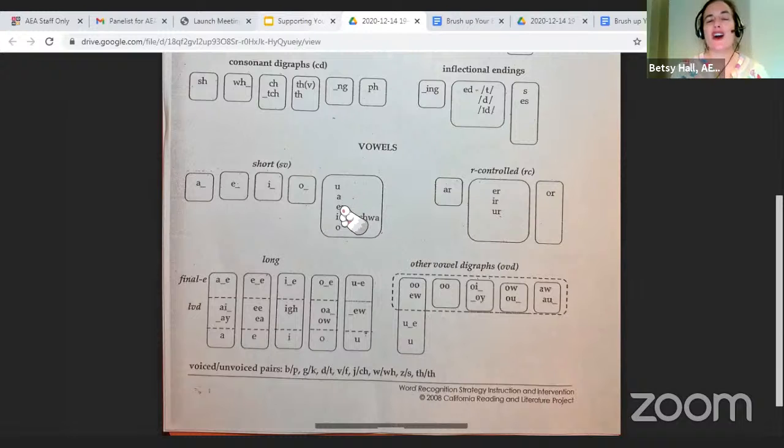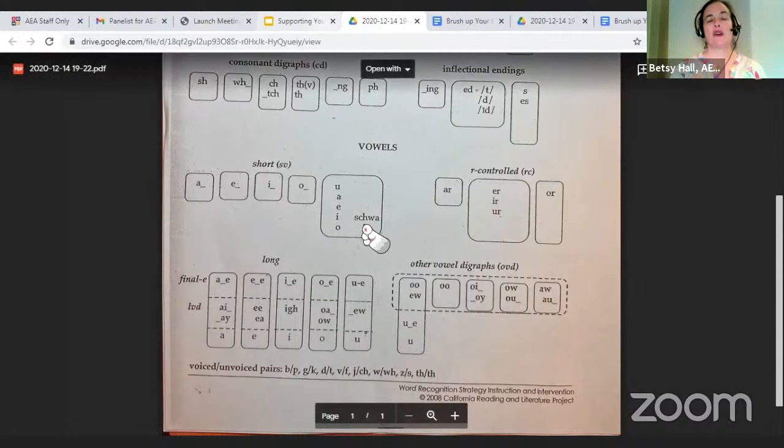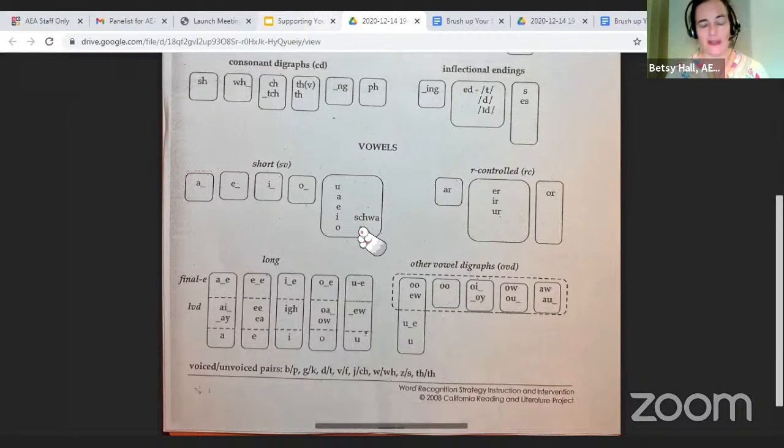However, in English, all of our vowels can make the "uh" sound. It's called the schwa. It's important to know we call it the lazy schwa because it is the easiest sound for us to make. And so if you think about two-syllable words, think about some words that start with the letter A, like about, again, away. We don't say "a-way." We say "uh-way." Okay. So fortunately, kindergartners don't have to worry about the schwa very much, but this is something that's going to come up in first and second grade.